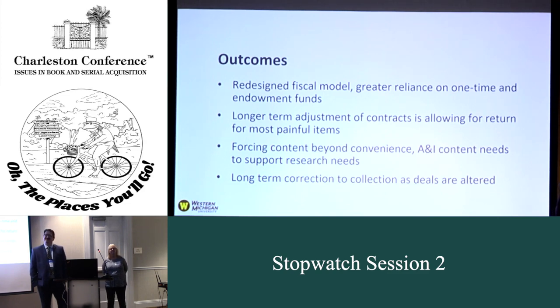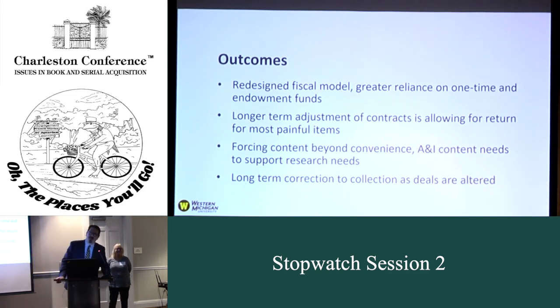Hi, to the Western Michigan folks. What A&I database did you use? Sociological Abstracts. Okay. Second question: why do you think ILL doesn't increase when you do massive cuts?